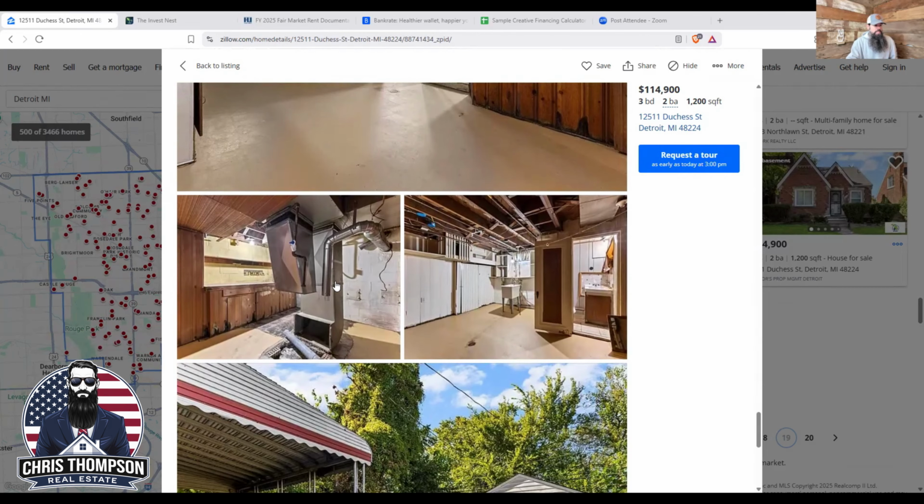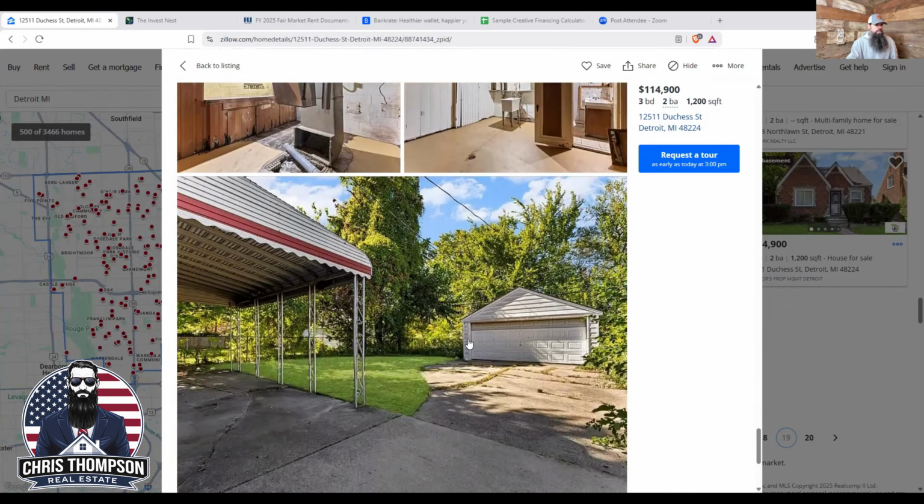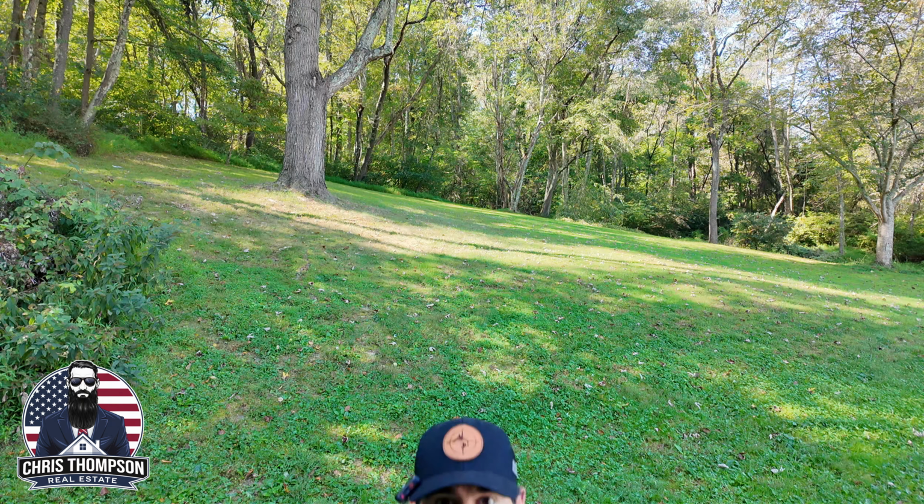Well, there's no heating system because here's the gas line. Here's your flue. So there's no heat system in the house or AC, and definitely some more water damage here. They do have a bathroom down there. It looks like a half bath, I guess. Nice little fenced in yard, big.